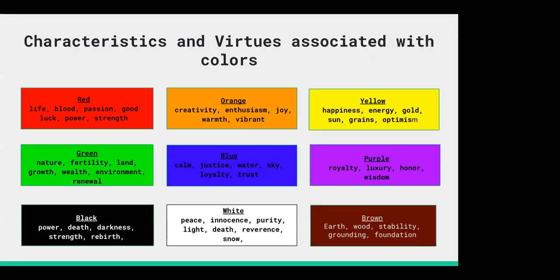The colors in a flag have significance. And so in this slide, I wanted to give you some background or some ideas about characteristics and virtues associated with different colors. So as you can see, I have red and yellow, the basic colors, and black and brown that you can look at. And this may help you in deciding which colors have meaning for you as you redesign your flag.